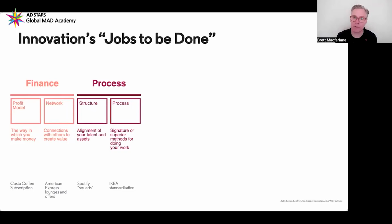The next one is process. And this is typically business processes within an organization, which can be structure. So how do you align your talents and assets? Typically, this is a management function. Or process, how do you do your work?